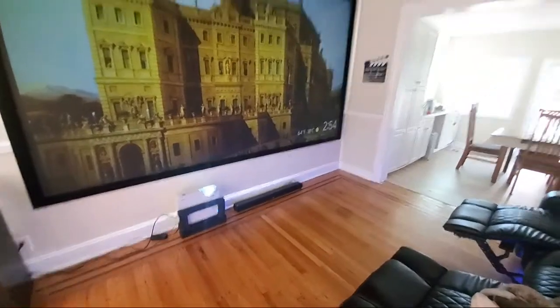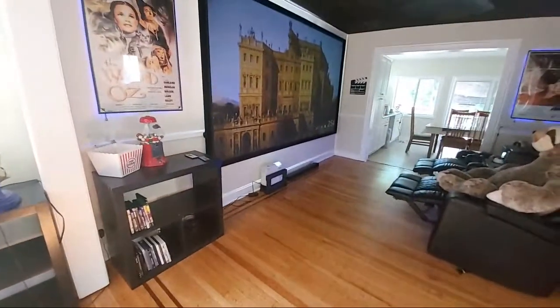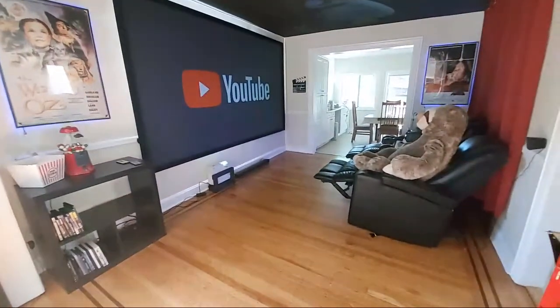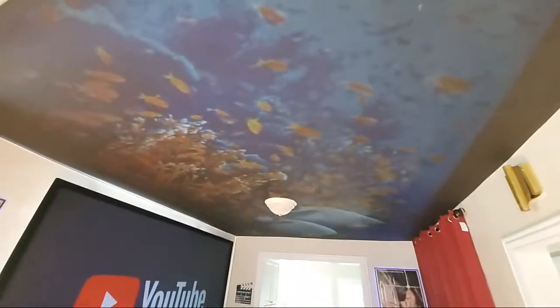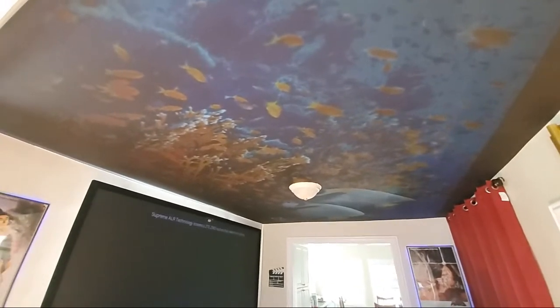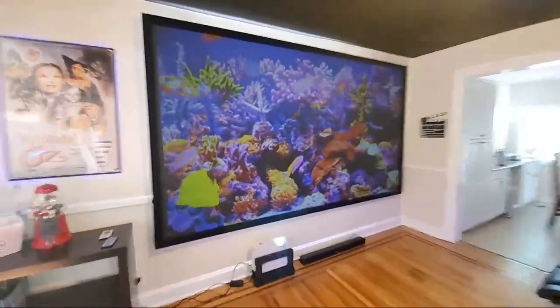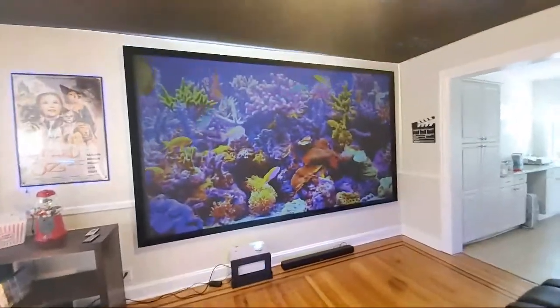Let me see, basement. Here we go. I forgot that thing's on. Yeah, my other projector's on too. That's the one sitting up in the ceiling. That screen's black. Same technology. It's gonna look just like this when I get upstairs. All jet black.